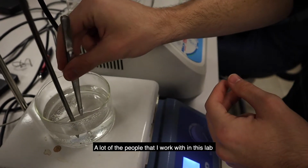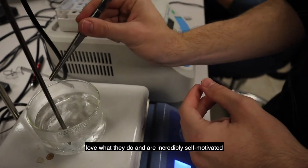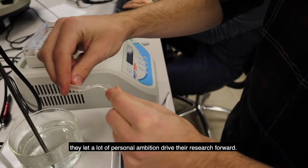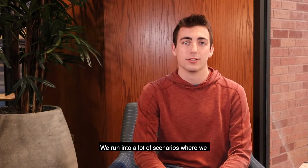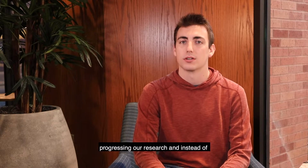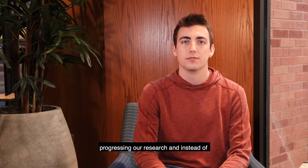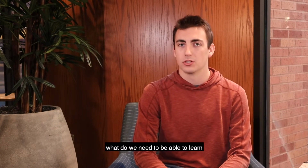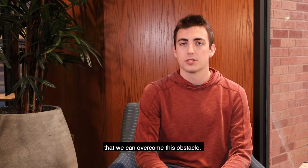A lot of the people that I work with in this lab love what they do and are incredibly self-motivated. They let a lot of personal ambition drive their research forward. We run into a lot of scenarios where we find an obstacle in our path that keeps us from progressing on our research. And instead of getting discouraged in a scenario like this, we ask ourselves, what do we need to be able to learn that we can overcome this obstacle?